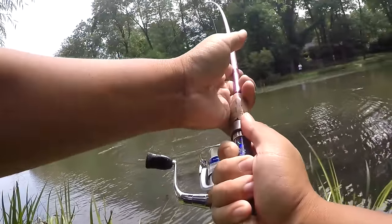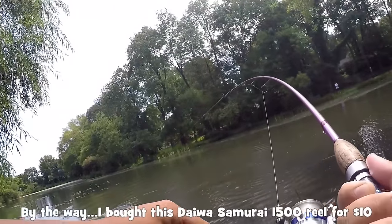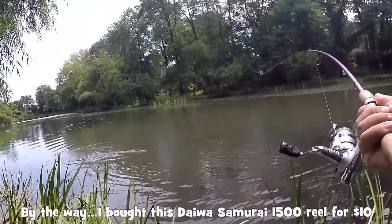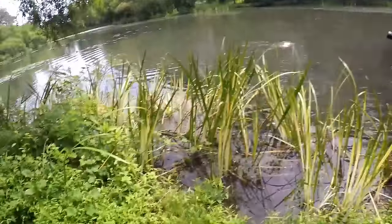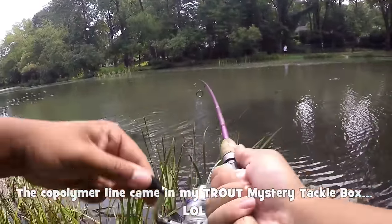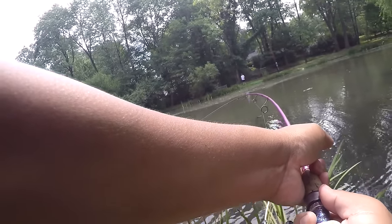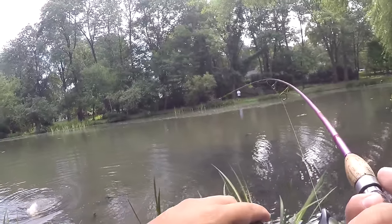Gotta fight this guy a little bit more. Can't put the drag too bad, since I'm using 6-pound test. This is gonna be a beautiful fish. I can tell right away, this is gonna be a nice fish. This is a beauty. All right, you gotta turn to the right now, fish. Exactly, swim to the right side, come on.